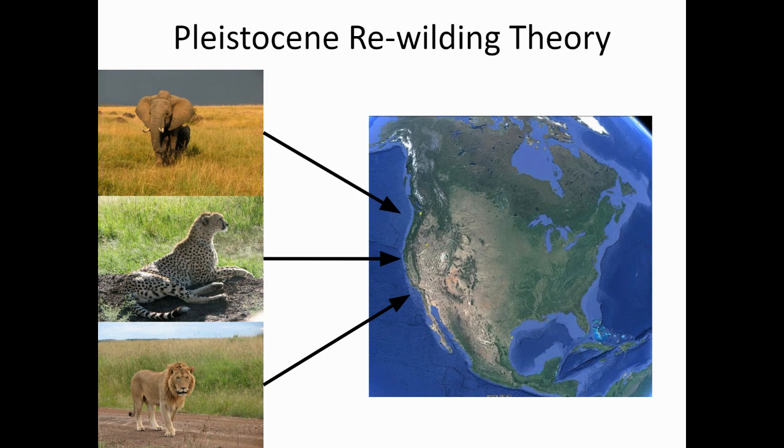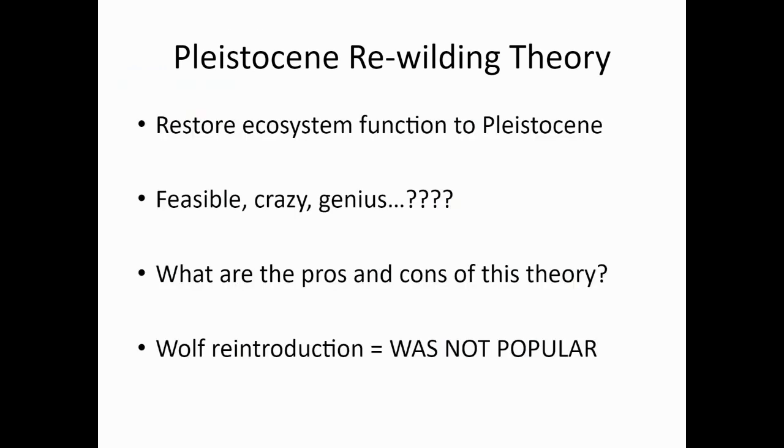Probably the landscape of North America used to look like the savanna that you see in Africa. If it had had these different types of animals, the land and the flora itself would have been very different. So it's an idea. Most people think it's not very feasible, quite crazy. Maybe it's genius though. There's a lot of talks about the pros and cons of trying to see what our land really would look like. Just like wolf reintroduction wasn't popular, it benefited the environment in the end. A lot of people were worried about the cattle and didn't realize the impact it would have on so many other aspects of the ecosystem.